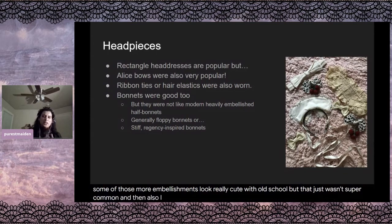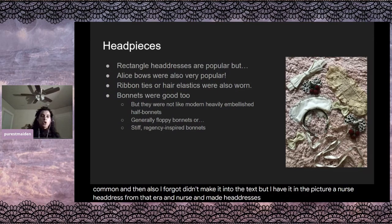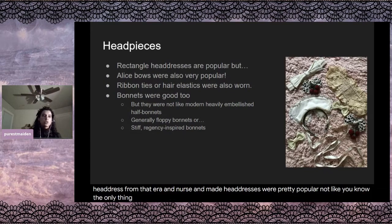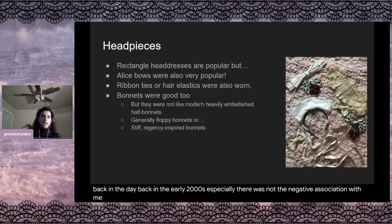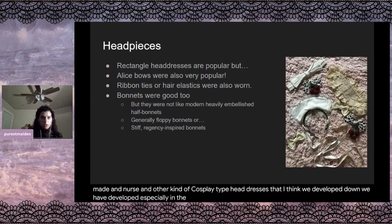And then also, I forgot, it didn't make it into the text, but I have it in the picture: a nurse headdress from Meta. Nurse and maid headdresses were pretty popular. Not the only thing, but you saw brands pretty regularly put them out. It was a very common look back in the day. Back in the early 2000s especially, there was not the negative association with maid and nurse and other cosplay type headdresses that I think we developed, especially in the Western community, a couple of years down the road.